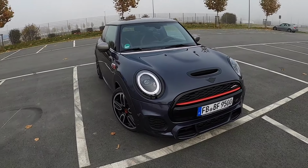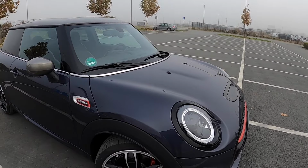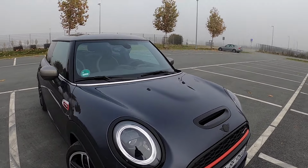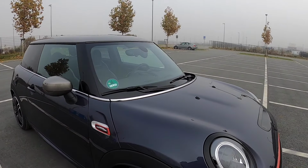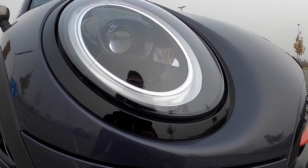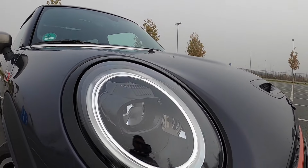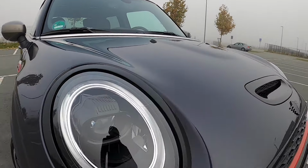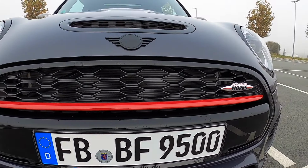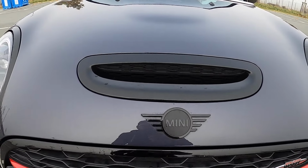Alright, let's come to the spec of the car. Now this car here comes in the racing gray metallic color. It's like a dark gray with a slight purple touch to it. Looks very nice. Then moving down here to the headlights, we got the black accent package that includes the black surroundings around these full LED headlights, the black grille with this famous John Cooper Works red stripe, the black Mini badge, and the black surrounding of the fake air intake.